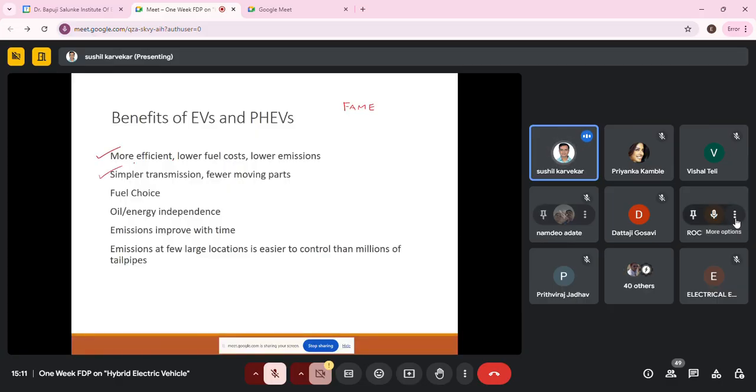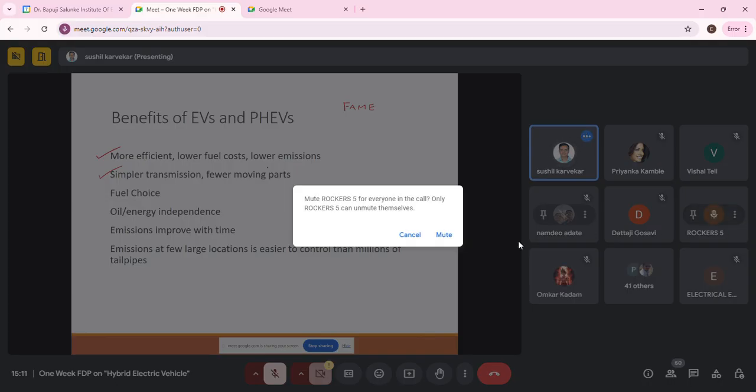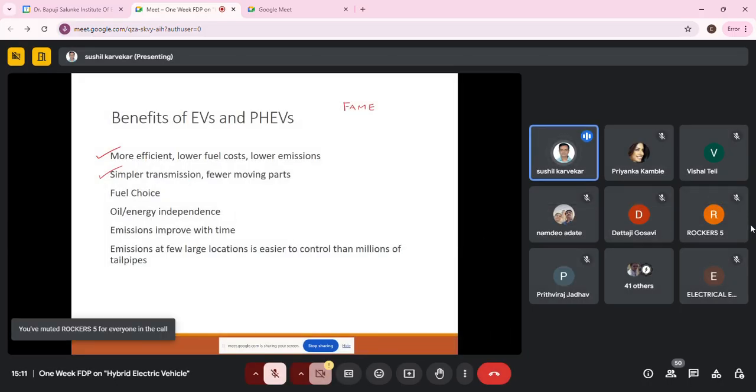Then simple transmission and fewer moving parts. So that is the second advantage of electric vehicles. When we talk about simpler transmission, we have to imagine the concept of hub motors which are present on two-wheelers. Then we can also have a drastic reduction in the gear mechanism which is present in IC engines, and that is a great advantage over here.